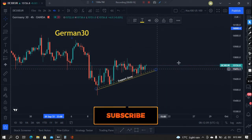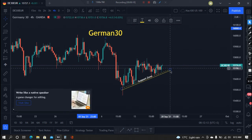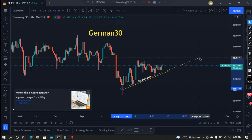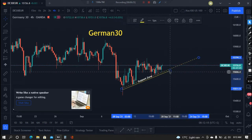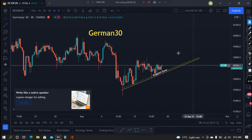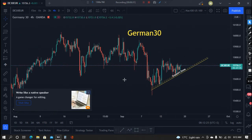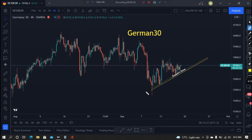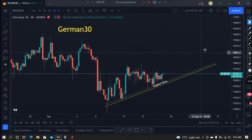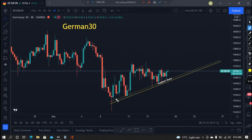At the moment, I think the market has been respecting this level, guys, for some time now. We had this support for a few days now. You can see this is the 4-hour time frame. So what do we see here? We see that the market is still respecting this support. Let me just zoom in. You can see it's been respecting this support for some time. So it means we just wait for the market to reach this area, then we buy.